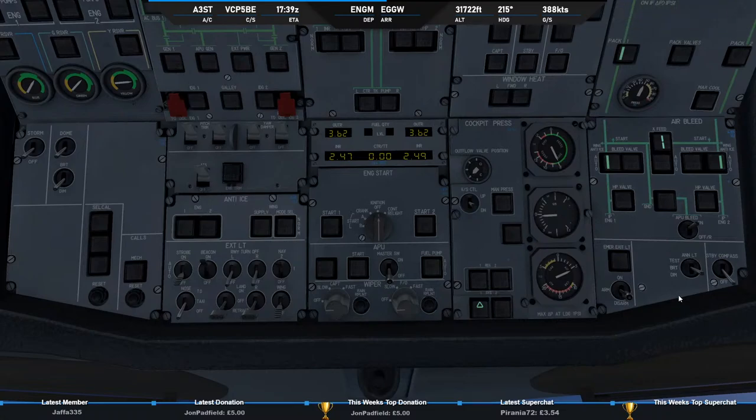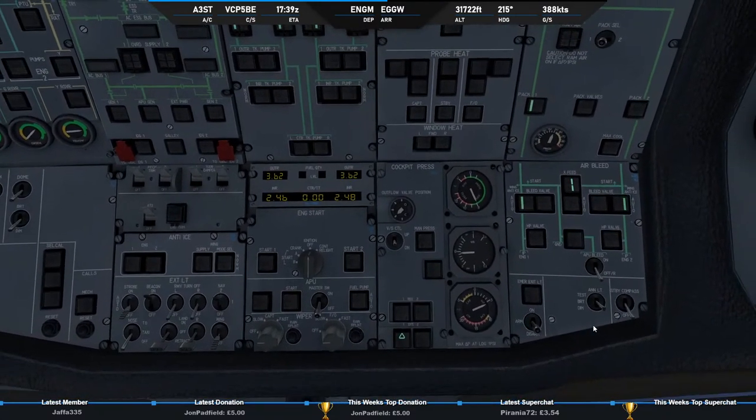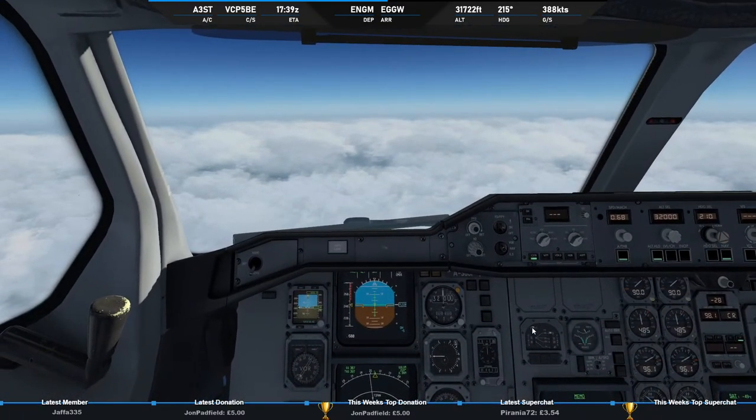To get that started, you need to have the APU on with APU bleed, which should be off. There you are, so we can turn that off as well. I guess the Airbus has dealt with that for you, but in the 737, yes, you definitely want that switch off with the engine bleed on.